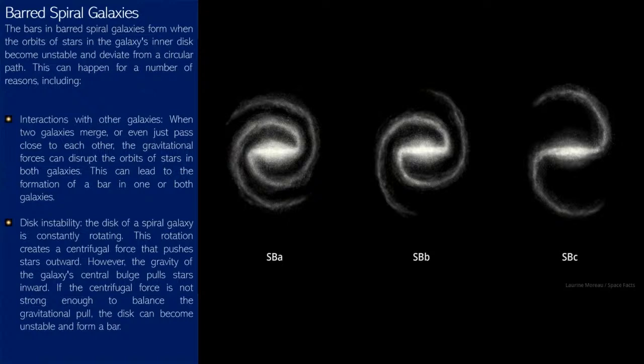The bars in barred spiral galaxies form when the orbits of stars in the galaxy's inner disk become unstable and deviate from a circular path. This can happen for a number of reasons, including interactions with other galaxies. When two galaxies merge or even just pass close to each other, the gravitational forces can disrupt the orbits of stars in both galaxies. This can lead to the formation of a bar in one or both galaxies.